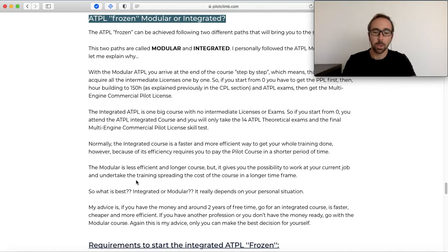Personally, I did the modular course because I didn't have the money ready, I was working, and I didn't have a lot of spare time to do the licenses. So I went to a school, signed up for a private pilot license, and got my private pilot license done. Then I was flying when I was off and had money, and I built up my hours to 150 hours. Then I went to another school and started the CPL. Let's say if I had money and time, I would have gone to the school that gives me the chance to do the ATPL integrated.